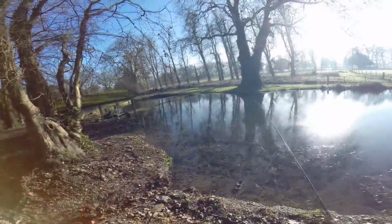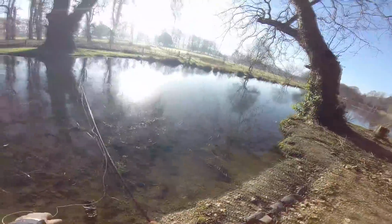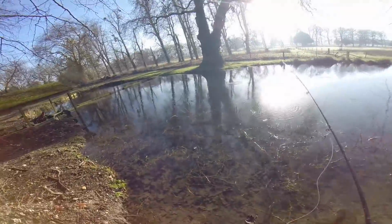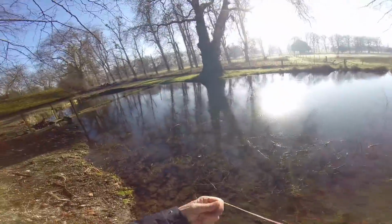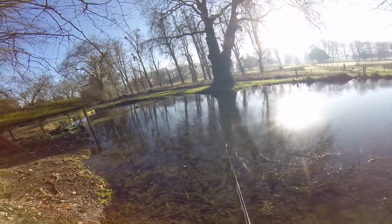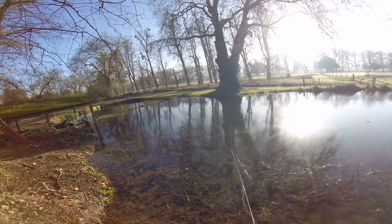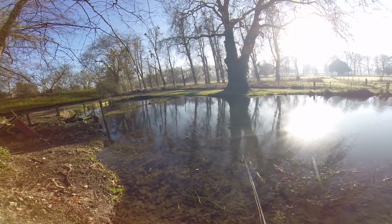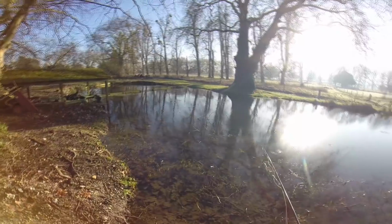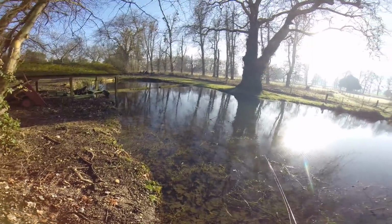I'm using the shadow line of that giant tree there. I figure that's worth a throw, because this used to be totally overgrown years ago. I think they're all fish over there. I'm going to take a punt and hopefully not lose the fly. Pretty sure that's fish. It could be rubbish on the bottom. Pretty sure it's fish. Yes, I just seen one move. They're spooky, whatever they are, they've gone.